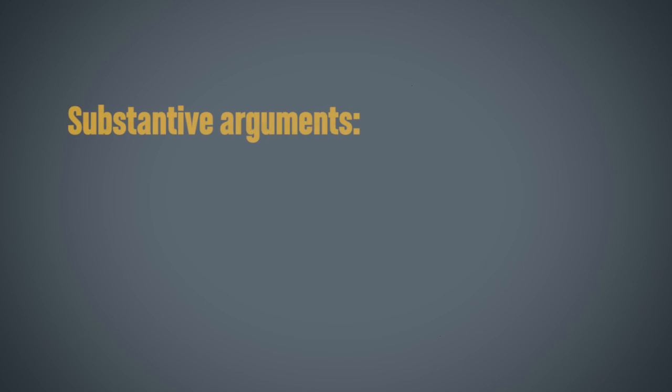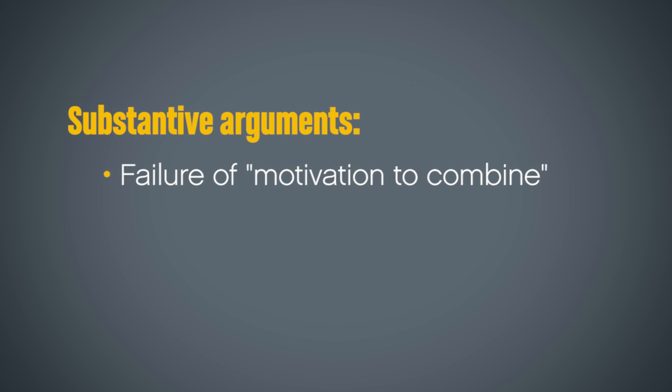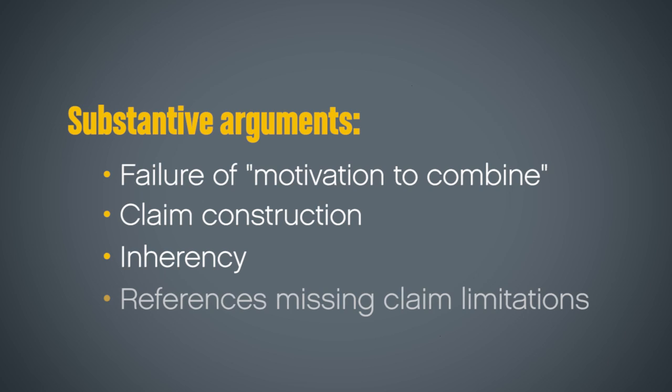Even though the new rules allow the patent owner to include an expert declaration with the preliminary response, the patent owner still needs to decide if it makes sense to do so. Now, some examples of substantive arguments you could include are failure of motivation to combine arguments in an obviousness situation, claim construction, inherency, and also whether the references are missing one or more of the claim limitations.